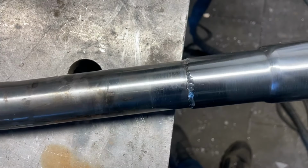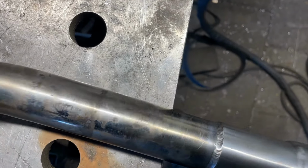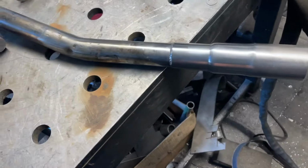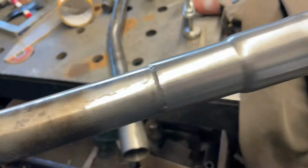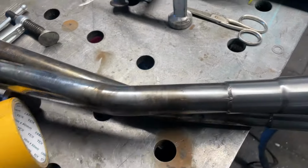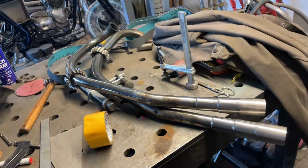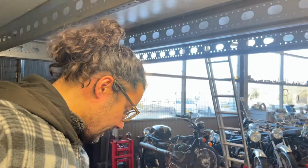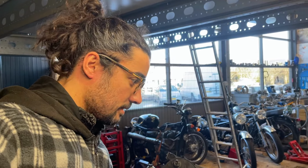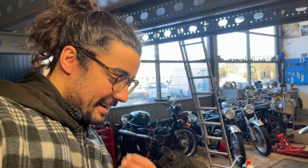Voila. That's the left one, and here is the right one. Opa. So yeah, now they are good to go. But before I install it, I'm gonna have a little break, some food, and then move on, because now I'm getting tired, and when I'm getting tired, that means I need gasoline too.